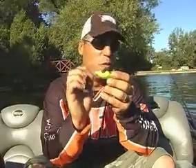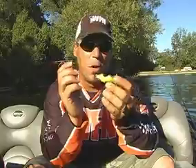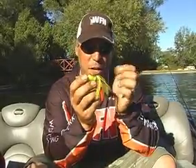You can fish these baits over lily pads, rice, wood, slop mats, you name it. You can even throw them in open water and walk the dog with a side-to-side action with them. These catch a ton of fish for me every year.